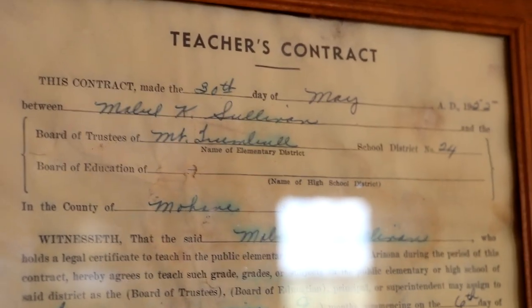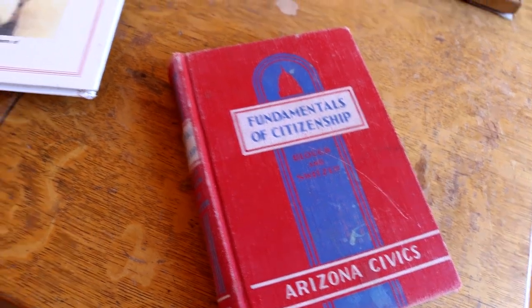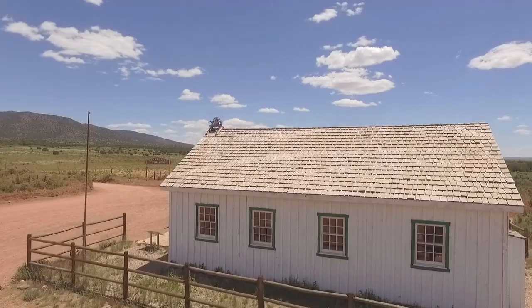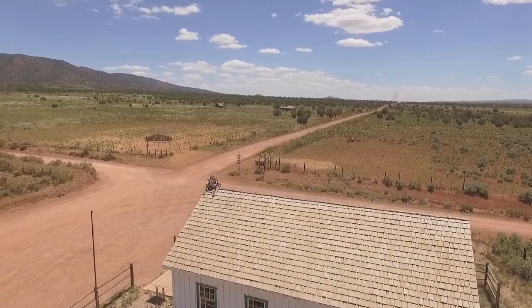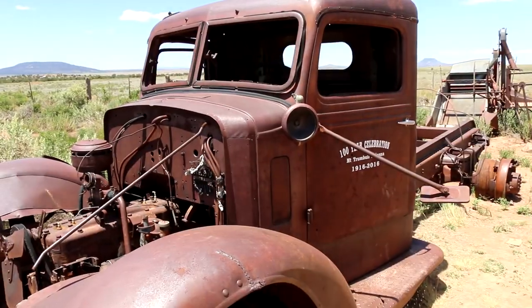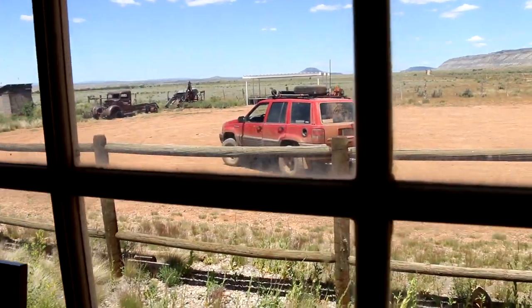The school operated until the 1960s, when the population dwindled. The building was burned down by arsonists in the early 1990s, but since rebuilt to serve as a testament to the history of the area. We walked around inside and out of the building. Numerous artifacts remain scattered around the property, and it is truly worth a stop if you're in the area.